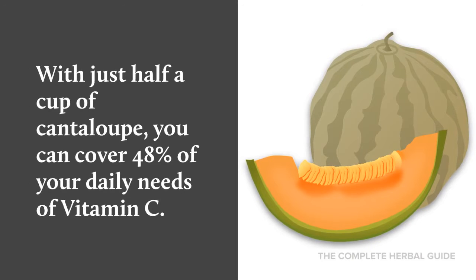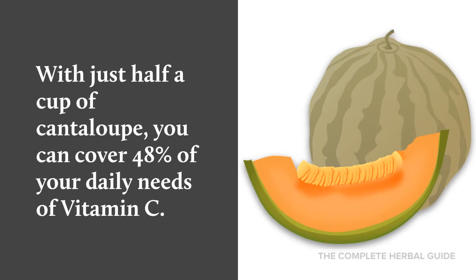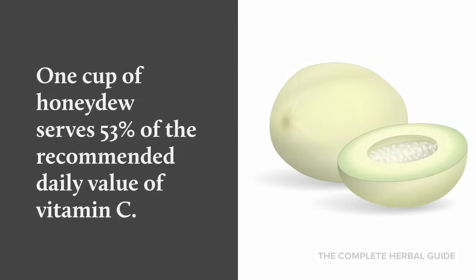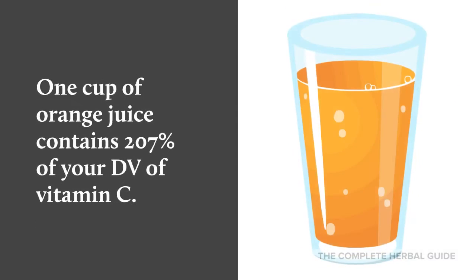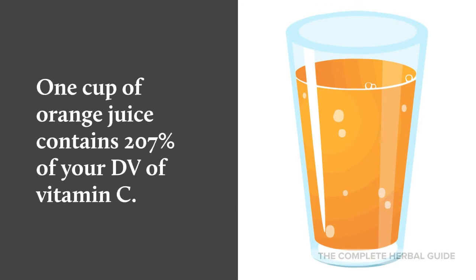With just half a cup of cantaloupe, you can cover 48% of your daily needs of vitamin C. 1 cup of honeydew serves 53% of the recommended daily value of vitamin C. 1 cup of orange juice contains 207% of your daily value of vitamin C.